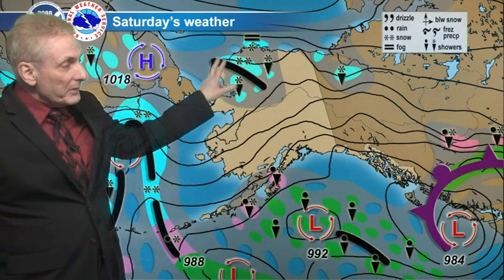Less, decreasing moisture for the Panhandle. Could be mostly clear tomorrow. I might be a little optimistic here, not putting any clouds in, but definitely be dry. And southern interior, east side too, best chance of snow up here in the northwest, and some showers out in the Aleutians in the Bering Sea, but a storm rolls in on Sunday.